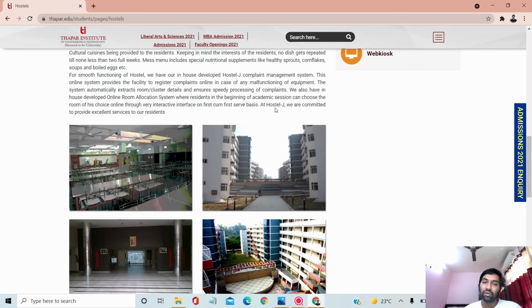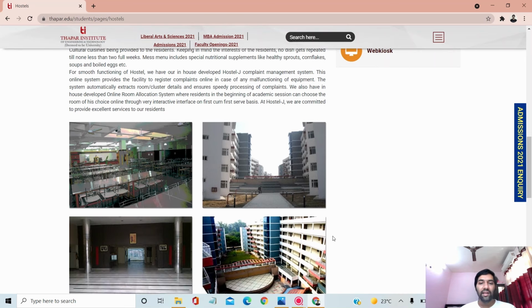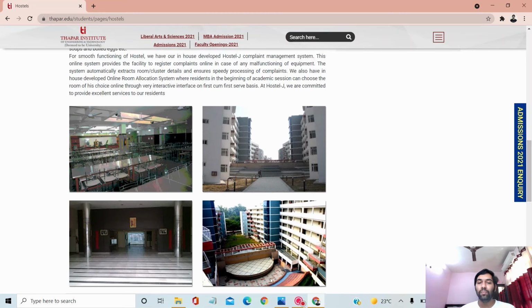I'm not sure how old it is, but it's relatively older compared to newer hostels like Hostel M and Hostel O. It's a big building with around 7 to 8 floors, and it has an elevator and lift, and also an open air theater. The hostel has its own open air theater, so you can see that.